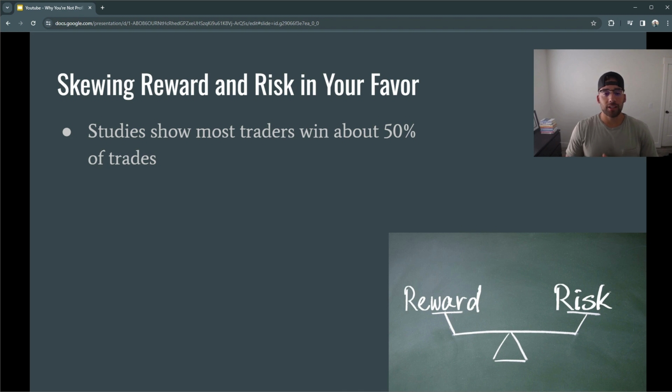If you're not new to trading, then you know that you need to have risk reward in your favor. Studies show that most traders will only win about 50% of the trades. Now, think about the math behind that. If you're only winning half of your trades, the only way for your trades to be profitable in general is for your winners to be bigger than your losers. And this is what we mean when we talk about risk reward.